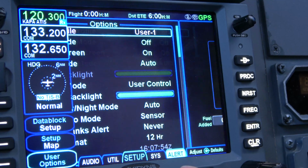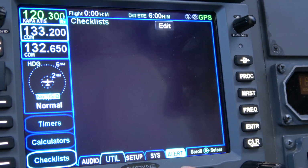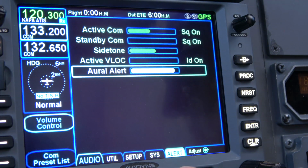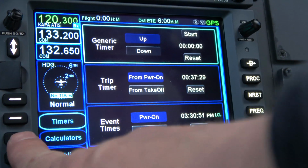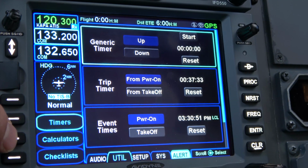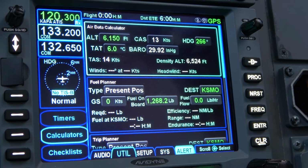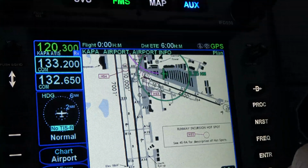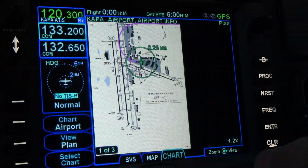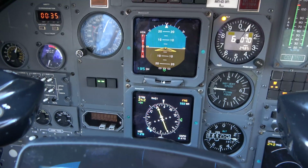Fuel management, so it's fully integrated there. Options for each user. Digital checklists if you want them. Audio controls, and then of course some calculators. You've got trip calculators, and very importantly, you've got air data calculators and fuel planning calculators. We get full air data from the system as well as fuel flow, so you can use that in real time. There are those charts again. Again, you can zoom in, move around with your finger.